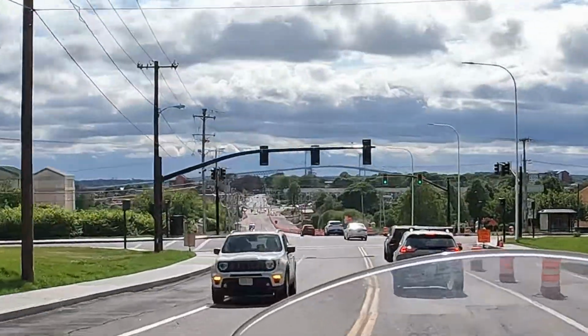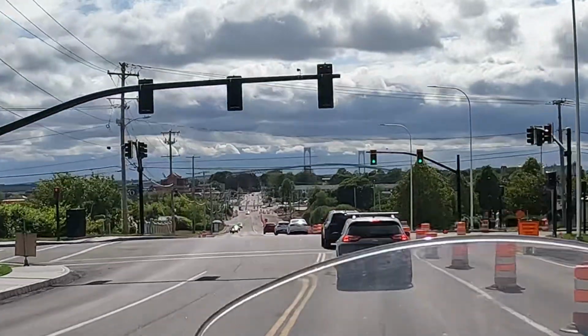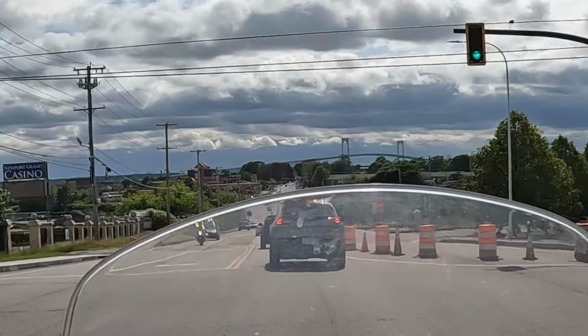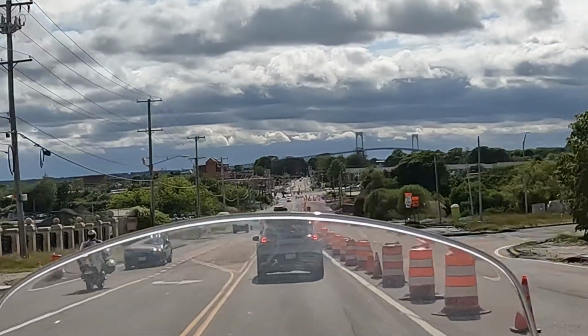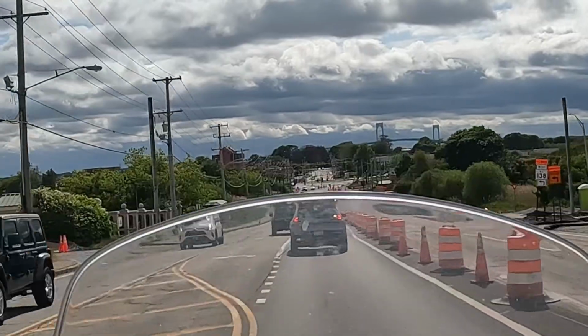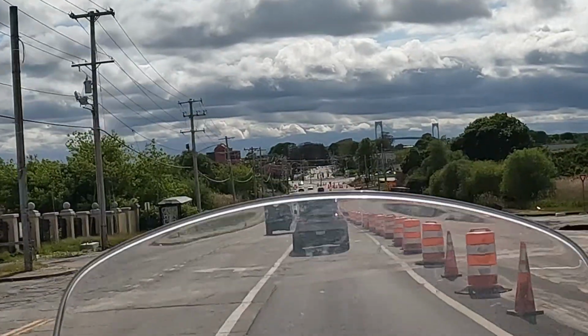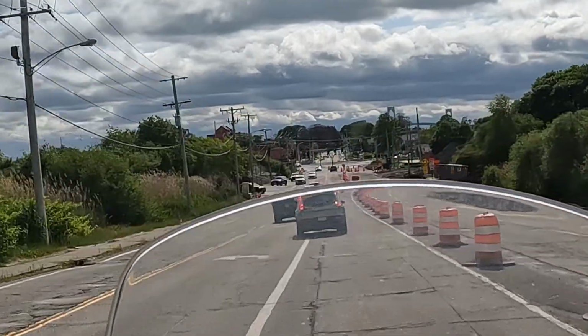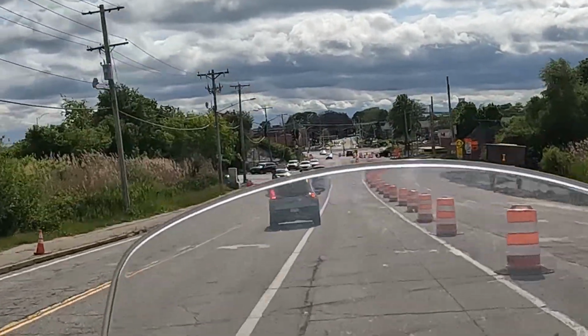There's the Newport Bridge. Hopefully it's not too windy up there to cross. Hadn't really thought about that. I'm a little bit committed now because if I didn't want to take this bridge, the only way to get around to Connecticut is to go way north up to Providence, Rhode Island.